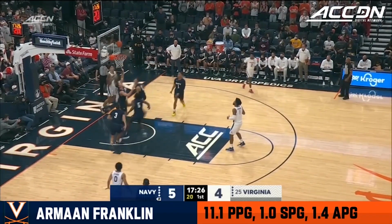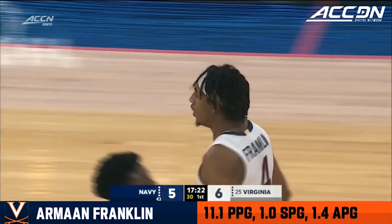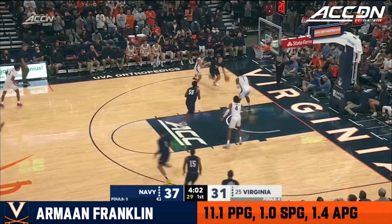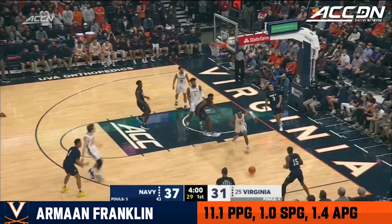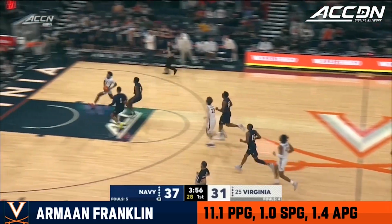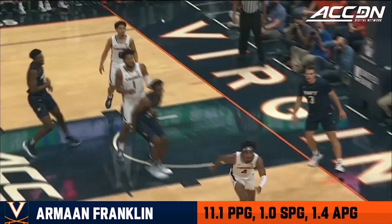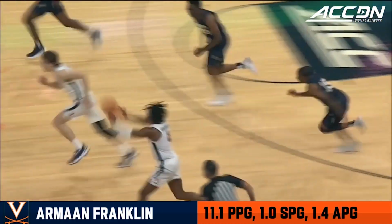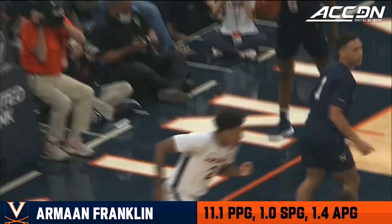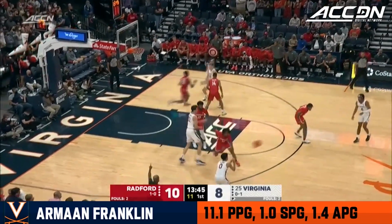Here's Franklin, the Indiana transfer, slashing and scoring, and all 6 to the new transfers for Virginia. Couldn't finish. Gardner had it and couldn't get it to Clark. Good hands from Franklin. Beekman ahead of the pack. Stuffs it home. Good hands from Armaan Franklin, and then the head-ahead for Reese Beekman out in transition, with his first action of the game, and he was hard to miss.